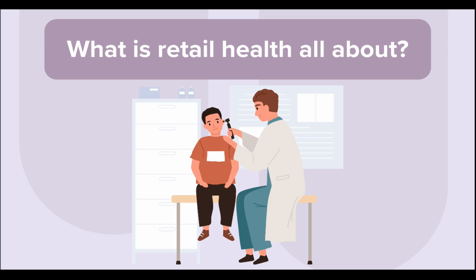So working here, I would, of course, see lots and lots of acute, minor conditions, but I would also have patients who needed help managing their chronic conditions. Some of these concerns patients presented with include sore throat, rashes, UTIs, minor injuries, STIs, as well as patients who wanted help managing their hypertension or diabetes. A huge focus in retail health is preventative care. So we constantly promoted vaccines, sports physicals, and Department of Transportation physicals for truck drivers. So we definitely see a little bit of everything.